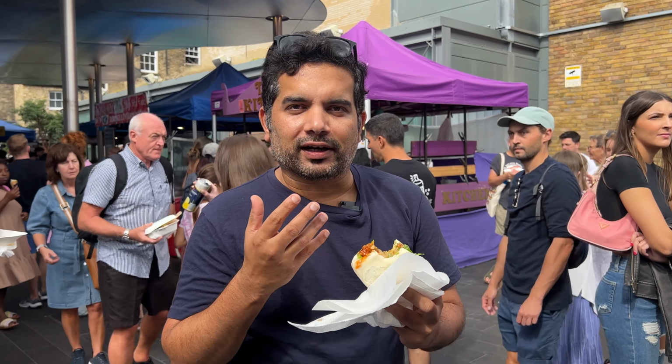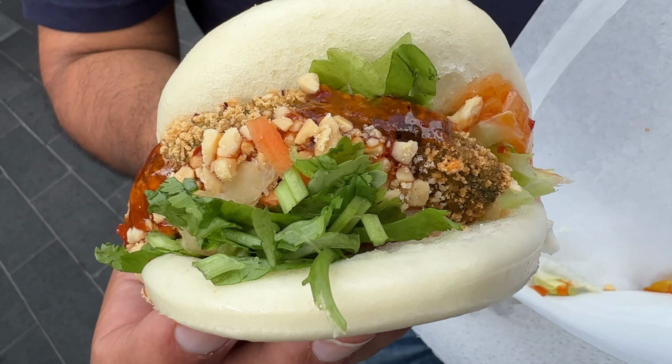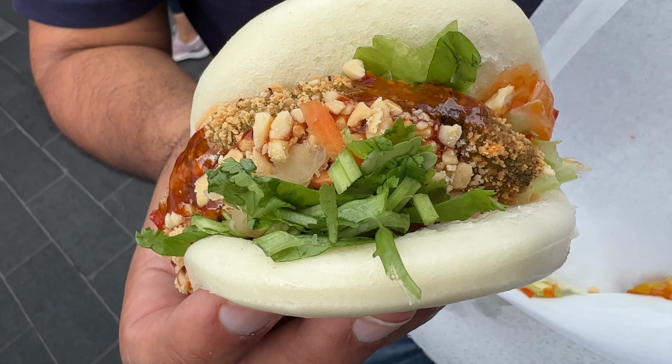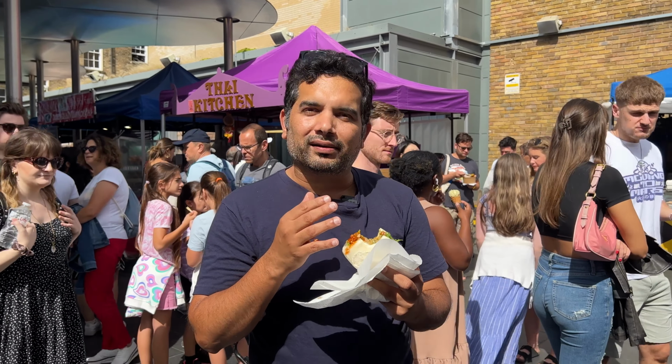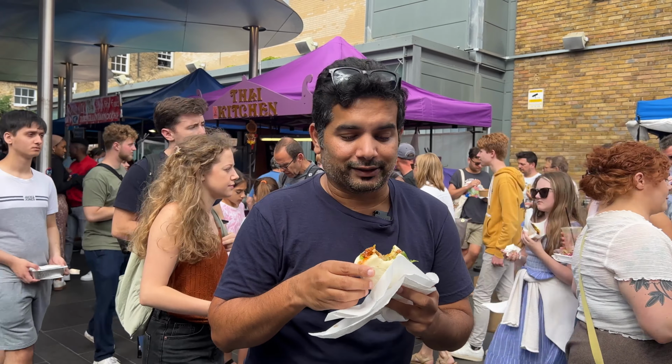Of course, the patty has crunch because it's like a burger patty which they've cut into half and fried. It is crispy from outside and soft from inside. And along with the patty, the crispiness and everything, the pickled onions and everything is going so well. Although it's not spicy, the flavors combined, everything is just amazing. There's another flavor bomb, I would say.